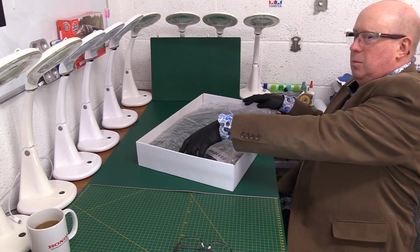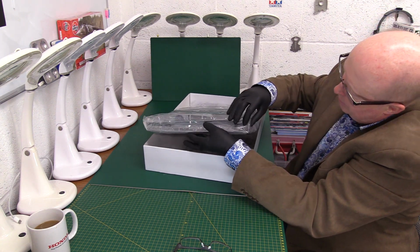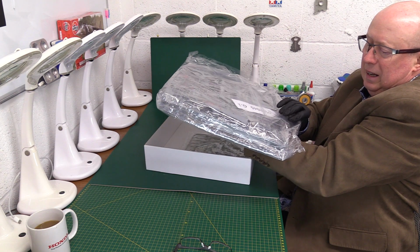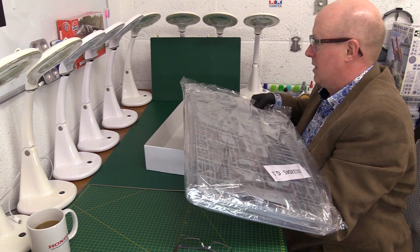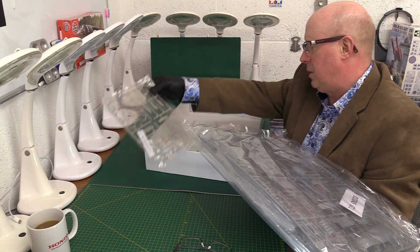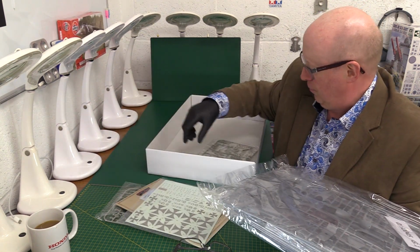And we've got some big sprues. Oh, we put it in an overall bag. Oh, that's interesting. One great big bag. Now then, that complicates things, doesn't it? Well, I think I shall have to take it out of its overall bag. I can reseal that, that's fine. I can't show you it otherwise, so I'm going to sacrifice myself.